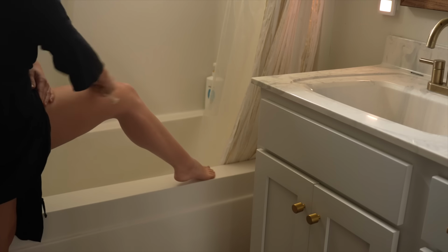Another tip to be consistent with is after a warm shower, do that cold shot for a few seconds. I got a cold plunge for Christmas. I'm going to start doing that here soon, but it's been way too cold to get started with that. So I've been doing the cold showers, and then in the next few weeks, once it starts to warm up a little bit, I'll do the cold plunge.